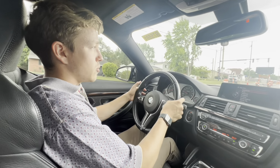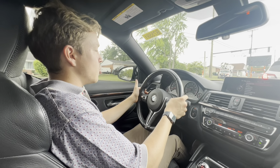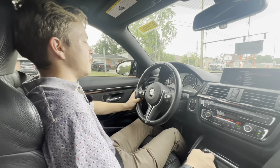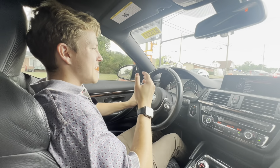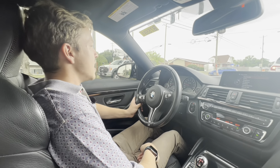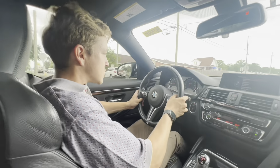The paddle shifters feel really good, so I would probably get this car in an automatic if it was my own. I probably wouldn't get the manual despite how fun it is. It's just more fun to slap the shifters around because of how fast it shifts. I think manuals are best whenever it's kind of underpowered because it makes you feel like you're more engaged with the vehicle. There is something special about ripping through some gears on like a big fast car.